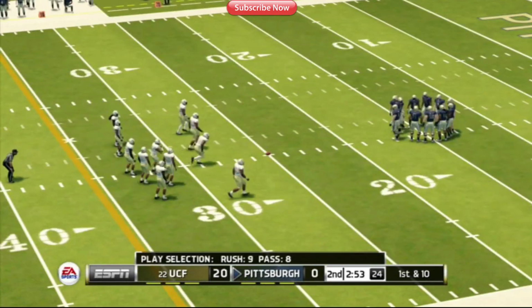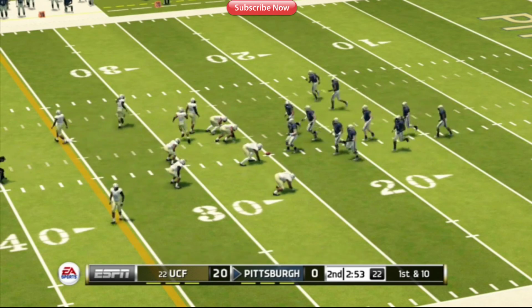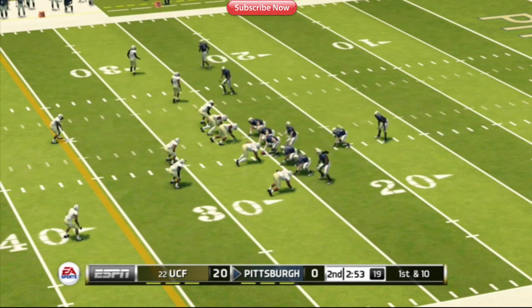It's still only the second quarter. We've got a lot of football left, but I've got to say, this one is teetering on the brink of a blowout.